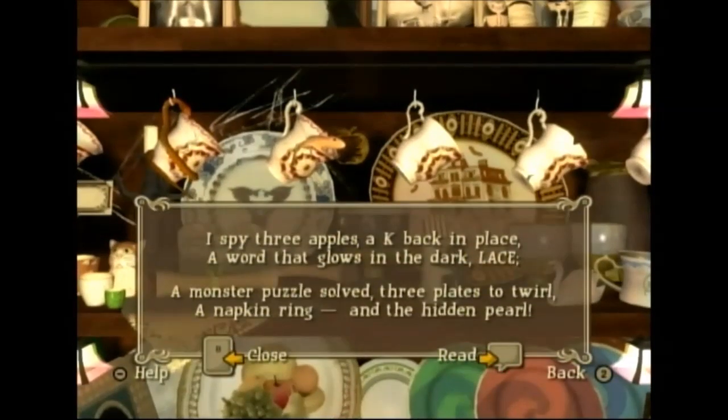I spy three apples, a K back in place, a word that glows in the dark, lace, a monster puzzle solved, three plates to twirl, a napkin ring, and the hidden pearl.